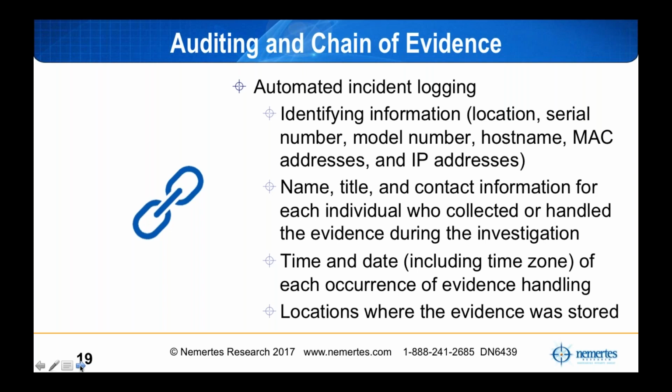So again, I mentioned time-stamped. You want time and date, including time zone, and locations where the evidence has been. So if all this information is now living on a hard drive somewhere or a solid-state drive in somebody's laptop, where has that machine been, and was there any possibility that it was tampered with? I know it all sounds very cops and robbers, but it does become important if you're ever in a position where you can actually bring these people to court. So that's another thing to be thinking about.